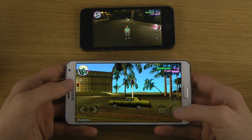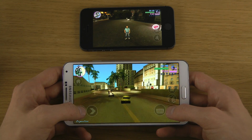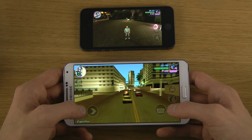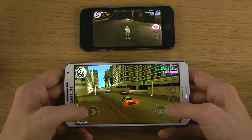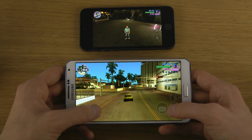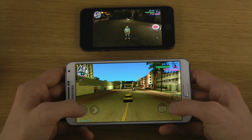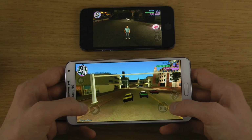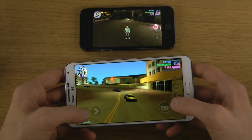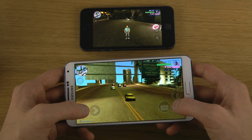Okay, so start off here with the Note phone. So this one has of course 2.3 GHz quad core, so better specs on paper compared to the iPhone 5S. Snapdragon 800 is also a big step up there from the Galaxy S4. I definitely do feel that the performance is probably better here, because with Snapdragon 600 the performance wasn't really all that great in this game. You feel some kind of weird vibration here happening sometimes. But performance is okay.